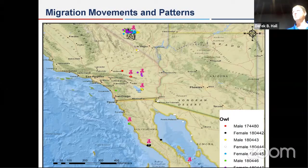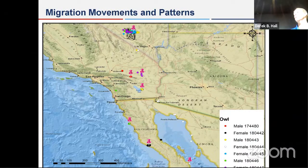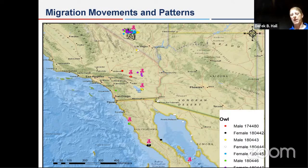Dr. Conway actually tracked an owl that was captured in Wyoming, and it went all the way down to Acapulco, Mexico to spend the winter. So that was the largest documented migration distance of a western burrowing owl. So pretty amazing. We've got 7 more transmitters that we're hoping to put out this June as well, to see if we get the same findings.